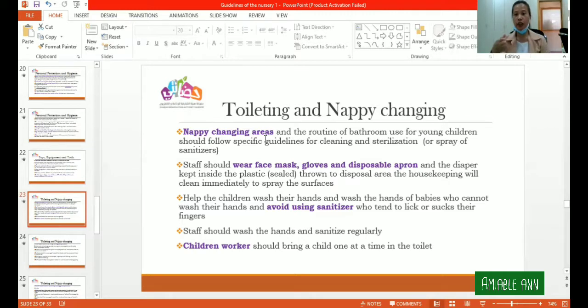Especially when you enter the toilet, please remove and put on new ones. All right? Please don't forget. Then help the children wash their hands, and wash the hands of babies who cannot wash their hands, and avoid using sanitizer on children who tend to lick or suck their fingers. As we mentioned a while ago, we don't need to give the sanitizer to the child. Then the staff should wash their hands and sanitize regularly. So every time before handling a child, you have to wash your hands first and sanitize your hands regularly.